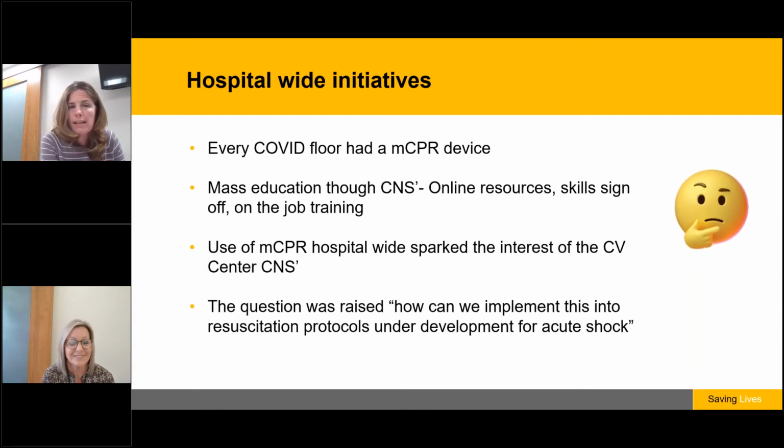So during all this, Lisa and I, being CNSs in the cardiac ICU, saw all this evidence and best practice, and we said, how can we really utilize this in our actual protocols for the cardiac ICU? Can we implement it? Because we were going through this COVID pandemic. We were also launching a new program in our ICU, and it's an acute shock program. So this was in June of 2020.